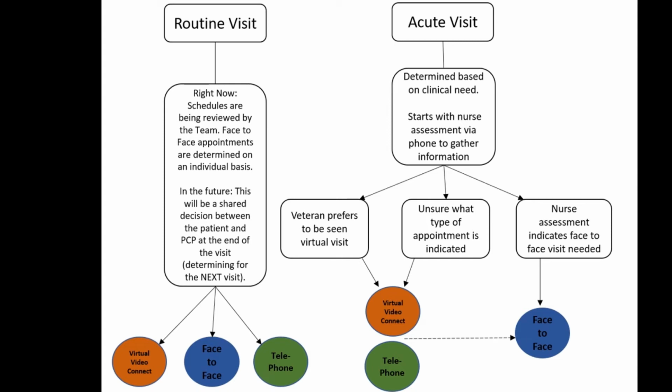As we move forward in the future, determining the type of visit you will have will be a shared decision between you and your healthcare provider. You will decide this before you end your prior visit, so we know how to schedule you for your next visit. For example, your provider may say, today we did a virtual video connect visit, so in 6 months, I'd like to see you in person. Or, today I saw you in person, and in 6 months, the weather likely is going to be cold or bad, so let's set you up for a virtual video appointment so you don't have to travel.